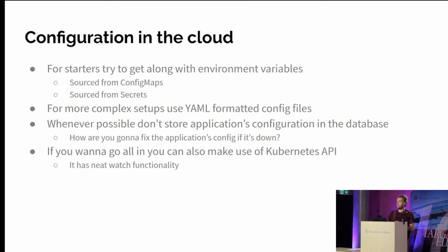Somebody said previously that they don't like YAML files. I also do not like YAML syntax very much, but YAML is the language that is used for all of the Kubernetes manifests. So if your application configuration uses YAML as well, it sort of fits in the picture.